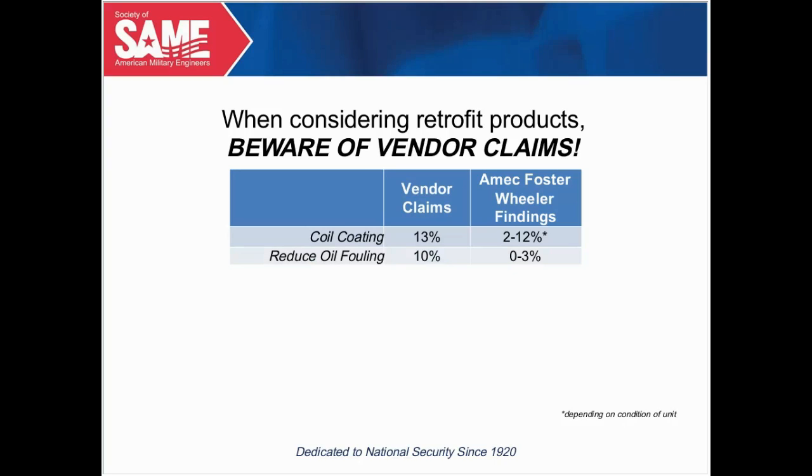The refrigerant synthetic catalyst that reduced oil fouling, they claimed a guaranteed 10%. We found a negligible 0 to 3% increase in efficiency. And the evaporator coil on the condenser side, the vendor claimed 30%. We did find a 6 to 10% increase in efficiency. So all in all, really beware of vendor claims and do your own due diligence before recommending any products.